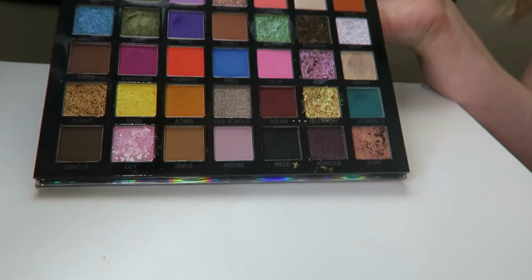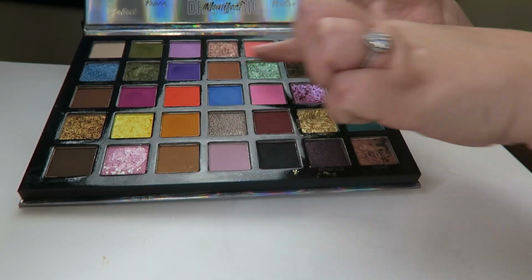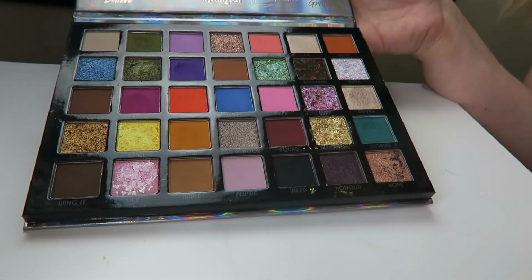I'm not going to go into too much detail about this palette and how I feel about it. You'll have to wait till the end, so make sure you keep watching. But just a little spoiler, I'm not going to throw it away. That's all I'm going to say. So if you want to see how I got this look and you want to see me swatch this palette, then keep on watching. So here's a little up close of the palette. I'm obviously just going to go row by row, and let's go ahead and get started.